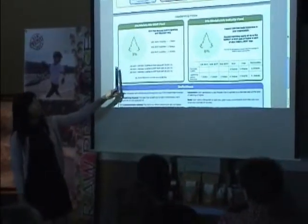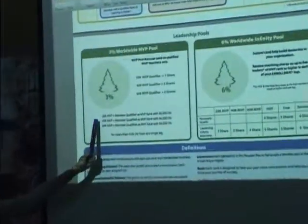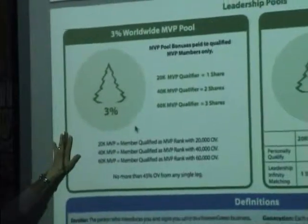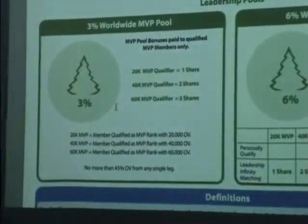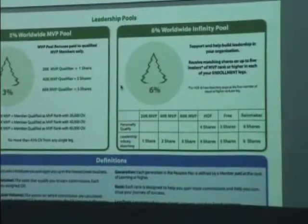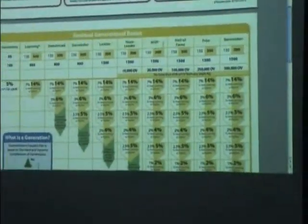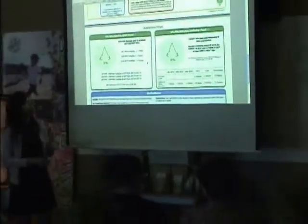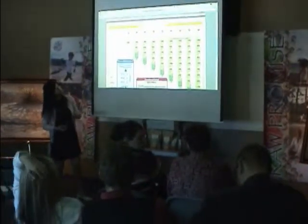The first pool is called the MVP pool. You have to be MVP to qualify to participate globally. It's a global 3% of sales. What is MVP again? That's the rank on your chart, between team leader and all time. You see it there. You just get used to it. So minimum MVP is qualified for that global pool of 3%.